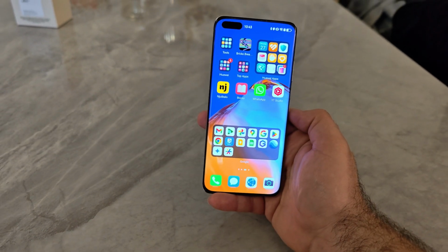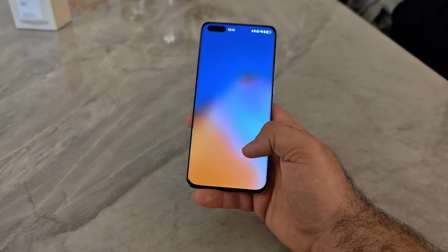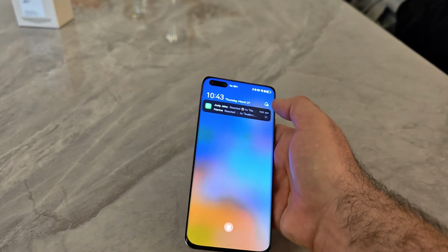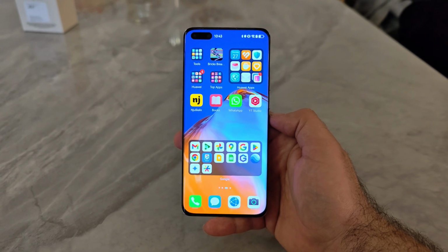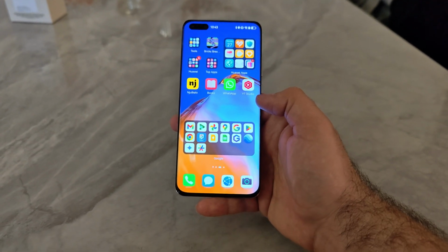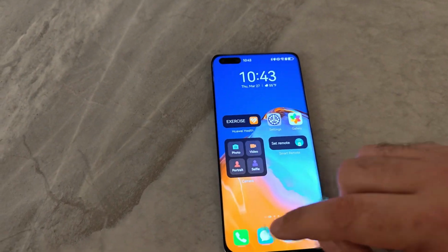Two things I miss on this phone are double tap to sleep, which is not available here, and swipe down to pull notifications. What you need to do is go up here and swipe down, and then swipe it across again. It's not the worst, but I wish they had implemented just pull down for notifications and double tap to sleep.